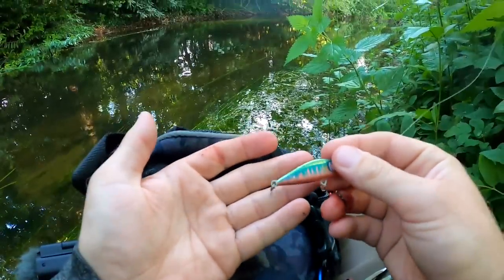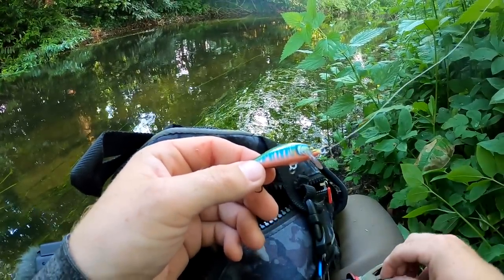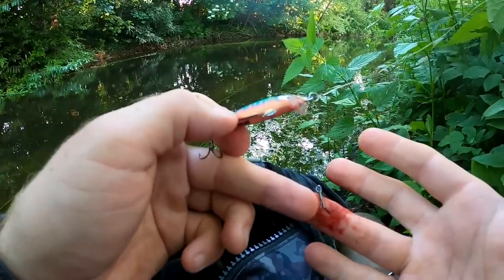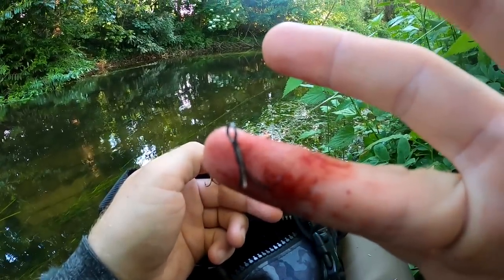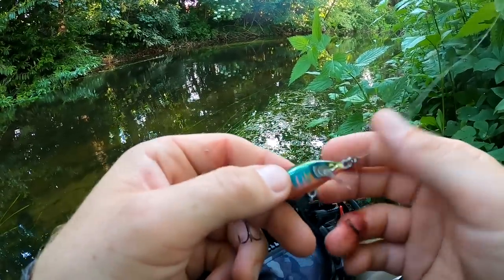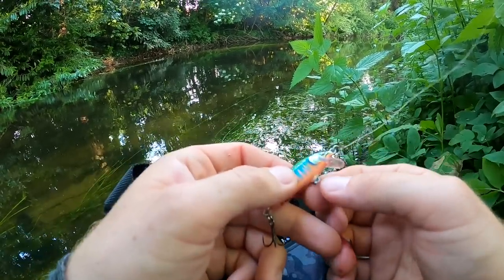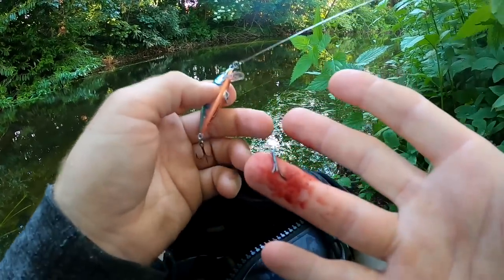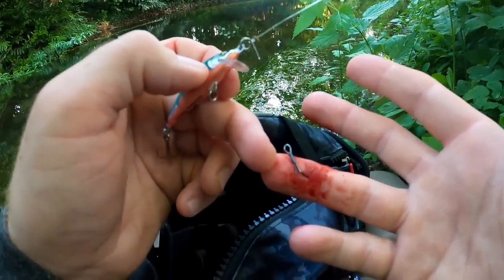Right, now let me give you a lowdown of what I've just done. I had to get the split ring pliers out. What I did at first was cut all the points off the hooks apart from the one in my finger, as you can see, because that's properly buried, can't move it. Then I used the split ring pliers to move the split ring around, move the lure around on the split ring and pop the hook off, so that way I can carry on fishing.